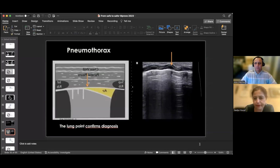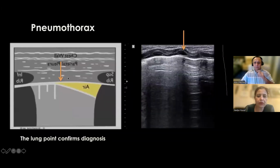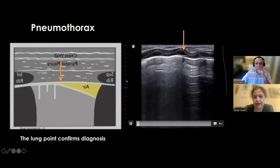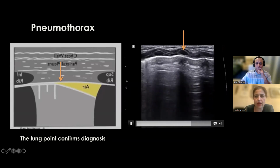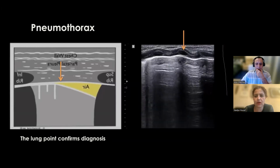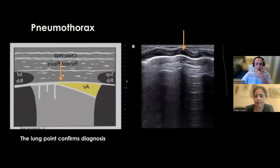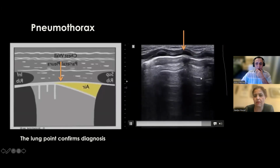So pneumothorax is the presence of air between the two pleural leaflets. And ultrasound beams cannot go through air. So that gives a very specific picture on lung ultrasound. Where there's air between the two pleural leaflets, the ultrasound beams cannot go through. So you cannot see any movement of the pleural line and nothing else but just repetition of air, which is these horizontal A lines.